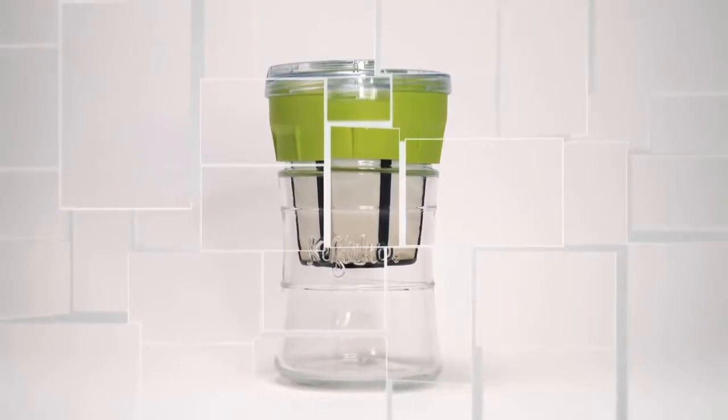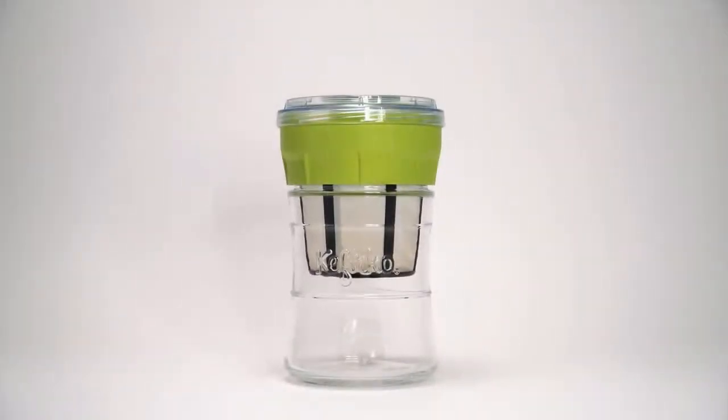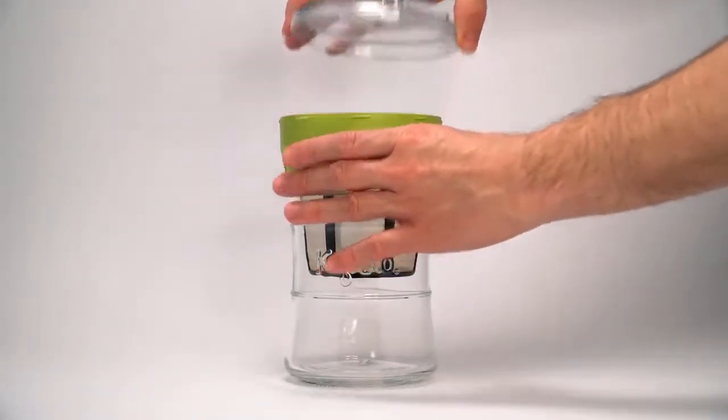At the moment, we are looking for your support to fund a new project, Kefirko Cheese Maker, a kitchen tool that will simplify the home preparation of probiotic cheese.